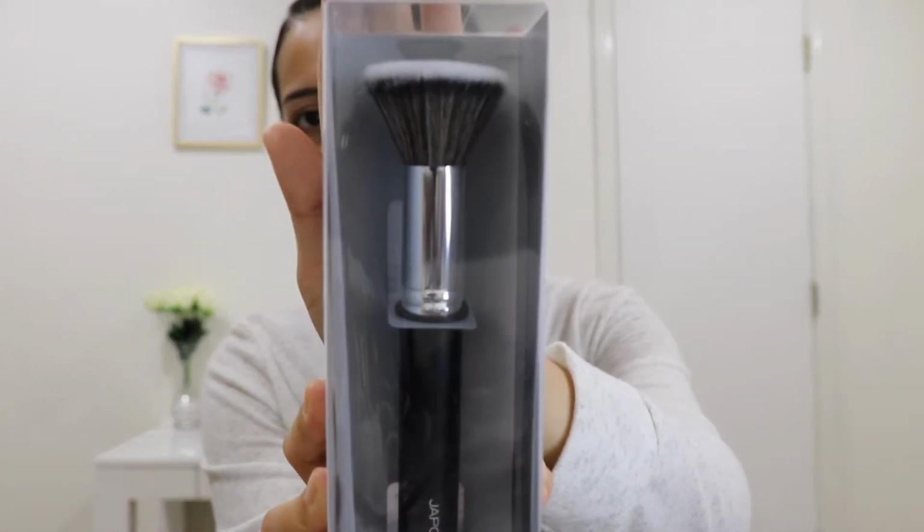So first, I'm going to show you guys this Japanese Buff and Blend brush. Looks like this. This one was $5.99. And I call these the kabuki, flat top brushes. And I like to use these to apply my powder foundation. I know a lot of people like to use this also for their liquid foundation. I have never given it a try with the liquid foundation, but I wouldn't be opposed to trying it. But yeah, this looks very promising.